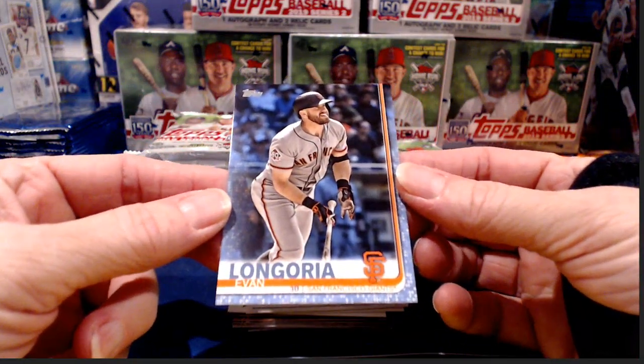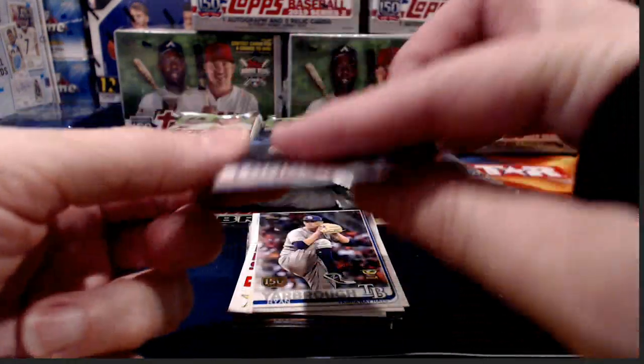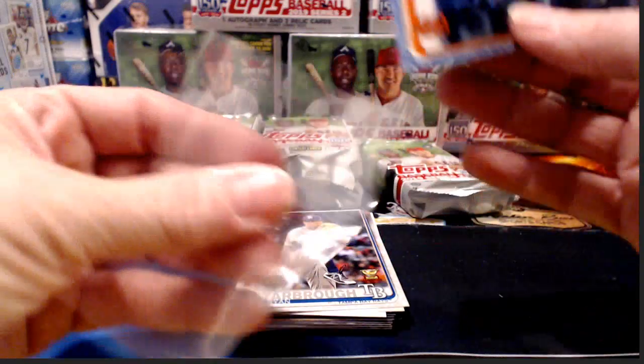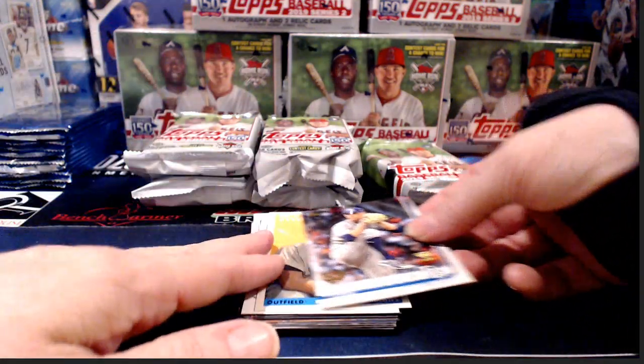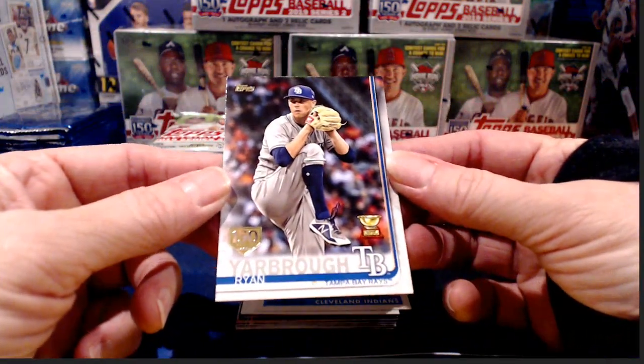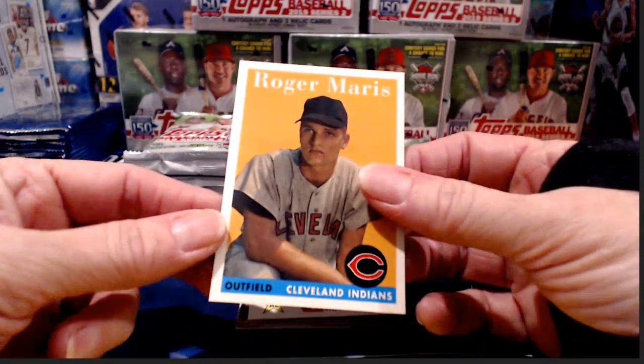And how about the Giants with a little Evan Longoria numbered to 50. Nice. Technically that's our Father's Day parallel, I do believe, with the blue around the edges there. And the Tampa Bay Rays, that's Ryan Yarbrough with the 150th anniversary.